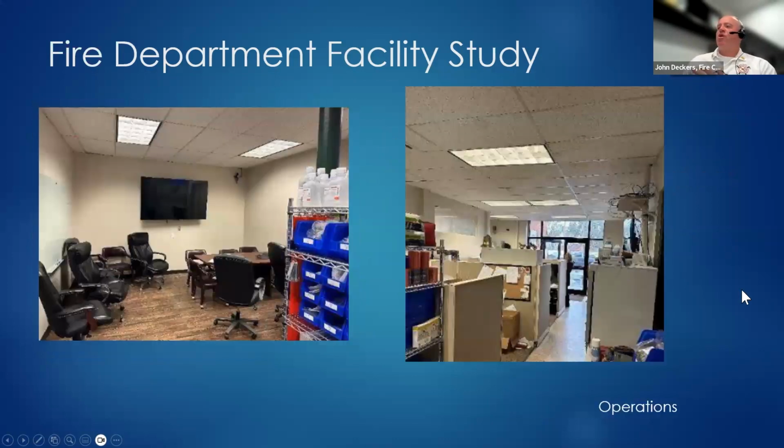When it comes to programming and what we do, this is an example of a makeshift conference room. It's actually jammed into the same room that stores all our EMS supplies. And as you can see in the picture on the right-hand side, that room blends into office space. My EMS coordinator sits in that first grouping, and our fire prevention officer sits in the second grouping. The people come in and try to conduct business. It's just not very efficient at all.